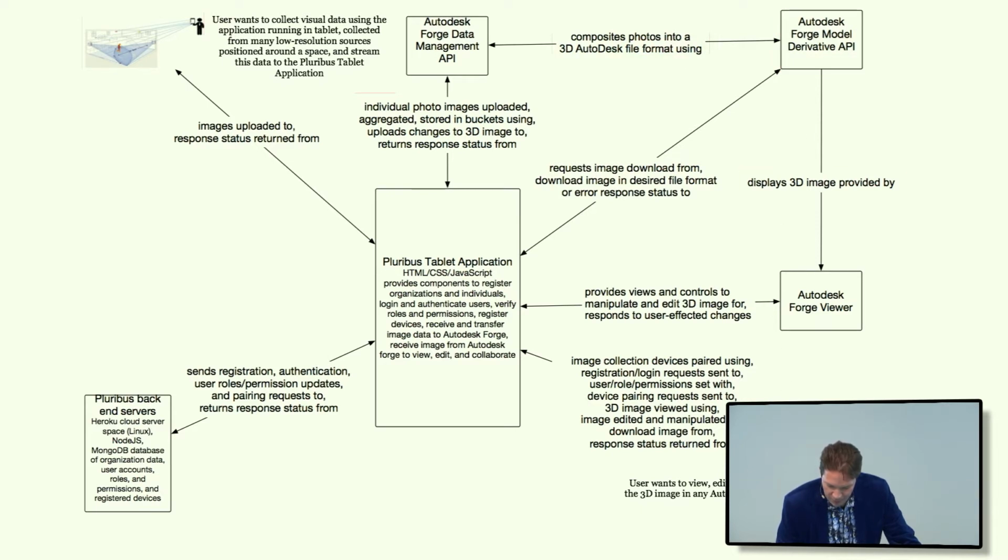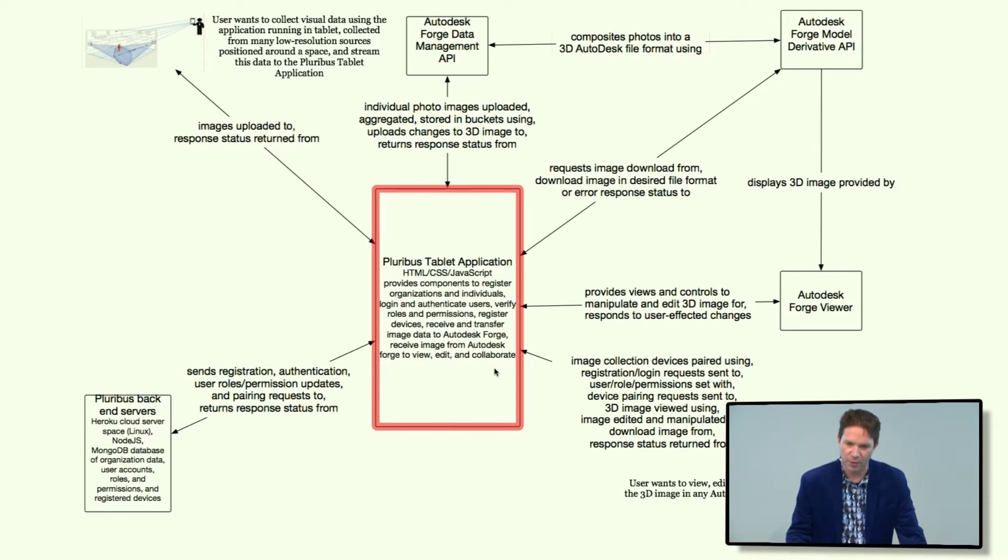So then we have this user here, which may or may not be the same user as the guy that is gathering the data, or he may be possibly an architect, or it could be anybody. So this is the end user who will be able to use the tablet application then to collaborate on this 3D image, maybe export it into one of the many popular Autodesk formats, or else use it for a virtual reality or an augmented reality application.